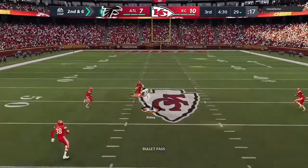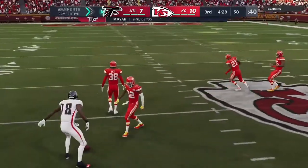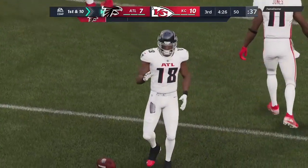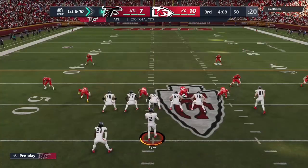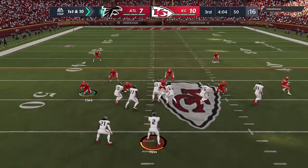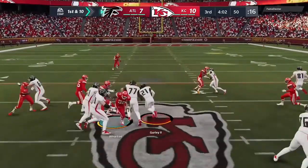Operating from the gun, Ryan. And he gets this one to Ridley, complete. And he's brought down after a very nice gain. 21 yards. First down, Atlanta. On first down, it's Gurley.